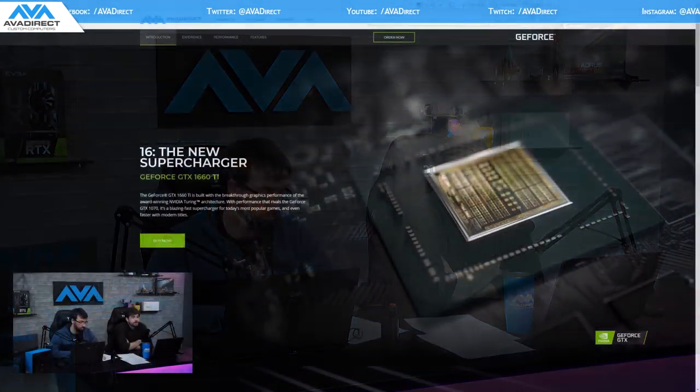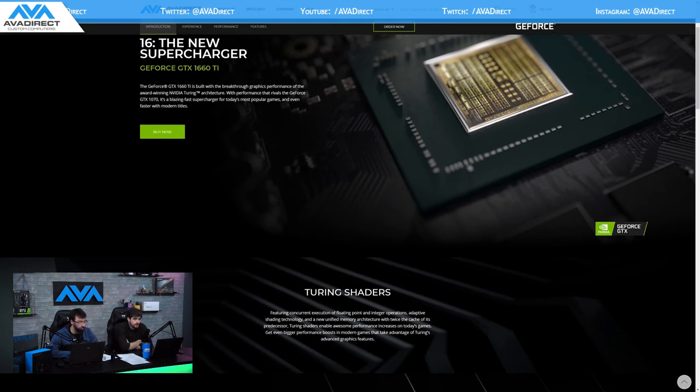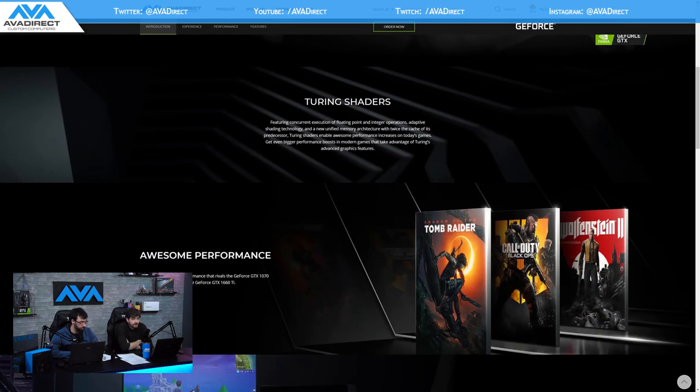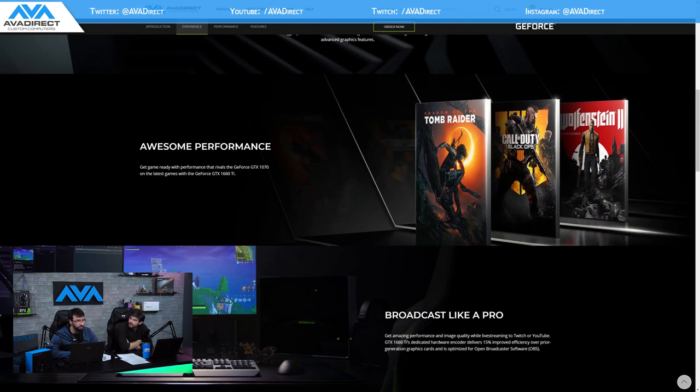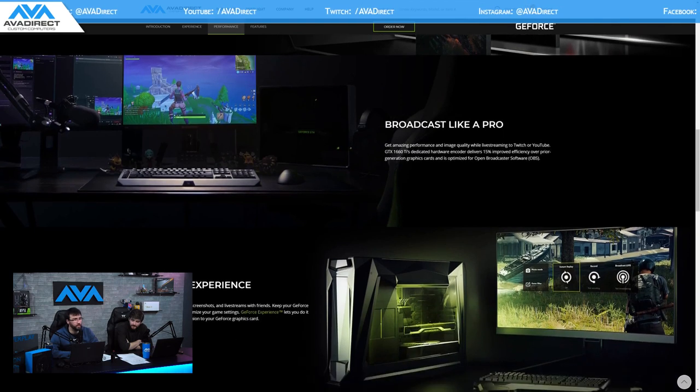Together again. So actually talking about the 1660 Ti, as he just mentioned, we do have it up on our site right now. It is available for purchase. It's built with the Turing architecture. As of right now, you can go on our site and build a PC in four flavors, including one of these new cards. Performance that rivals the GTX 1070. Have they come out with VR benchmarks on these yet? It gives you the supercharged performance to play the latest games.